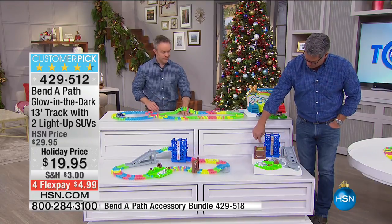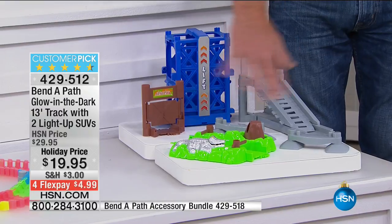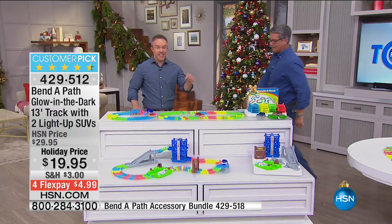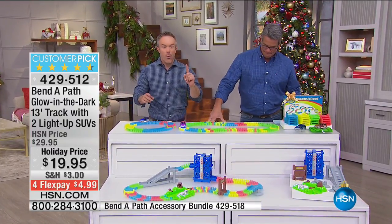You can get this wonderful little gator bridge, and it comes with a little elevator. Get all that when you also buy the regular Bend-A-Path. And that's getting very limited. We had another accessory pack, it's already gone. We only bring this out twice a year.